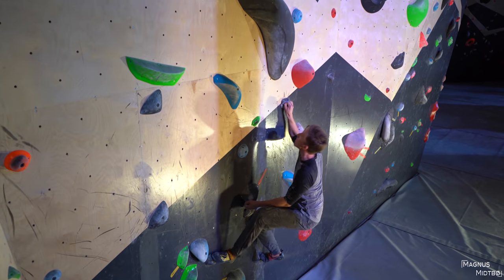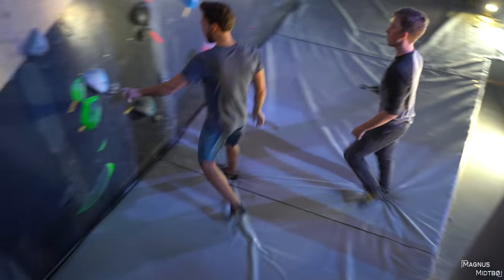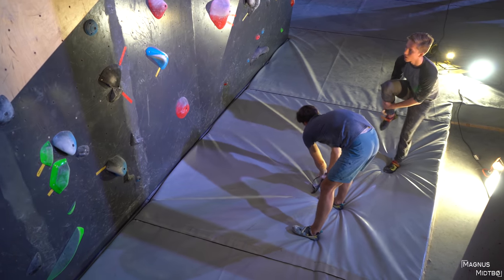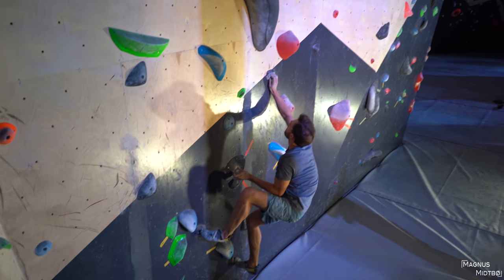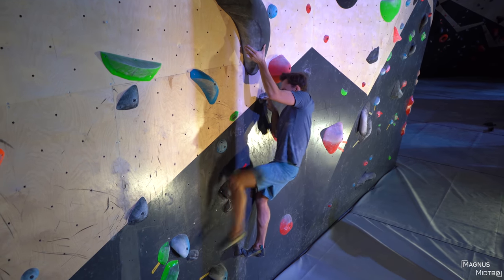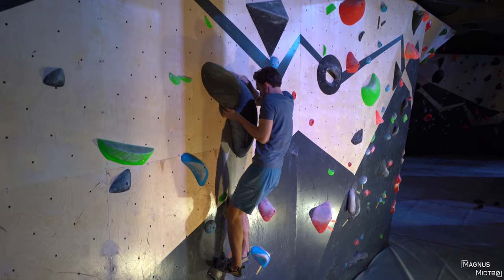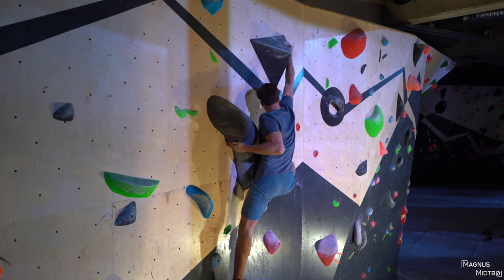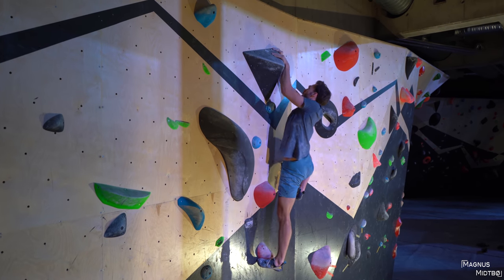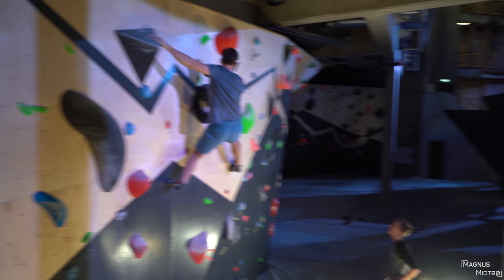Come on. Get it? Come on. Oh! I think you should place your foot here. Left? Yeah, the left one. The foot looks really slippery right now. Come on. Run. Is that the top? What? Oh, it continues? Yeah, it continues. Oh, really? Wow. What?